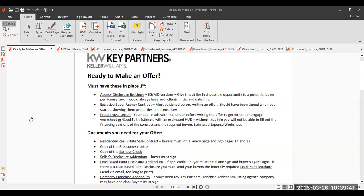But make sure that you've read the pre-approval letter and that it includes all of the information that you are going to need to make the offer. A lot of them do not. Some of them are very basic. Some of them give you more information than you need, but some of them are very basic.